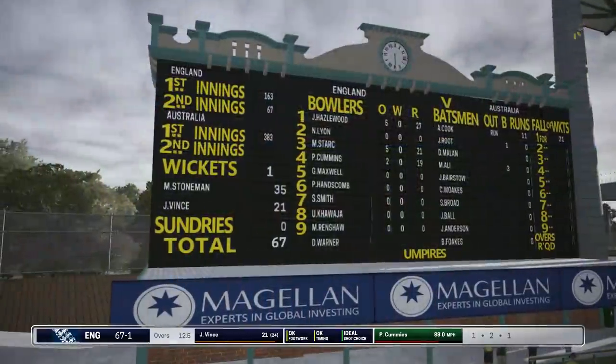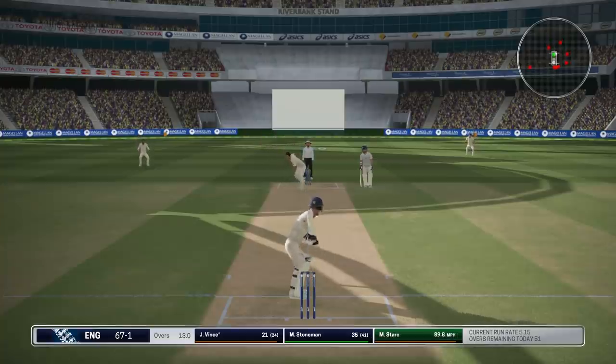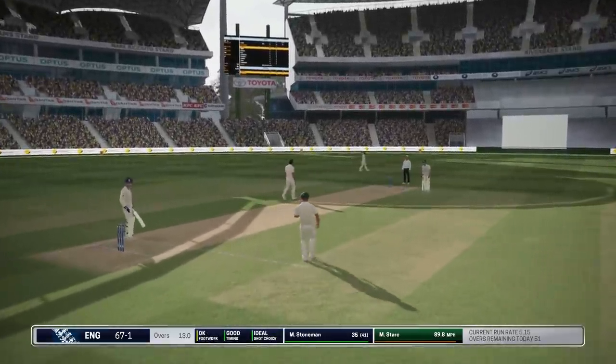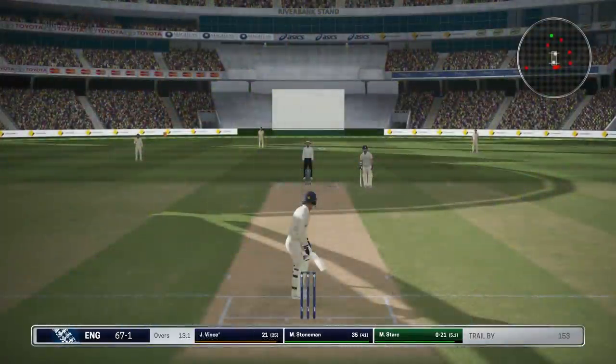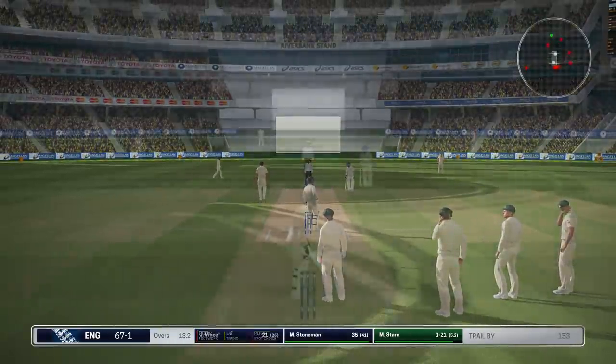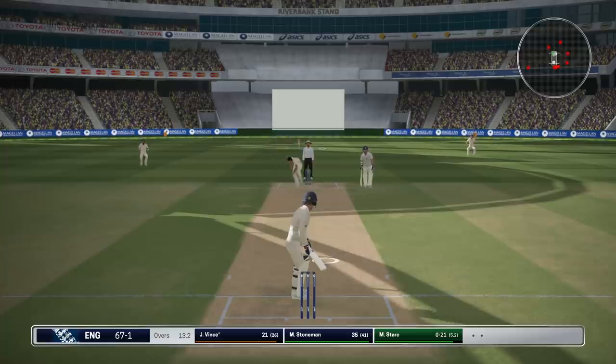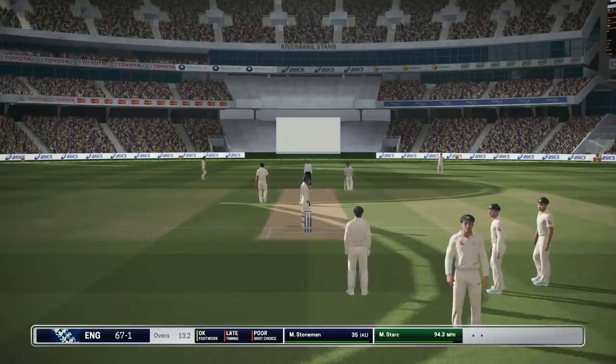And three overs played today. 67 for one. If we can keep this going, I'll be very, very happy. What a delivery, finds the edge. Mistimes that one. Misreads that a bit and can't get a shot away.